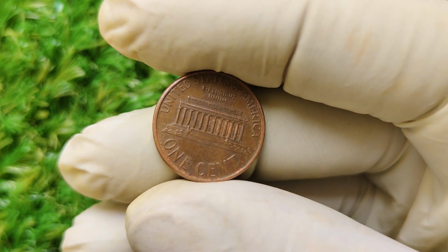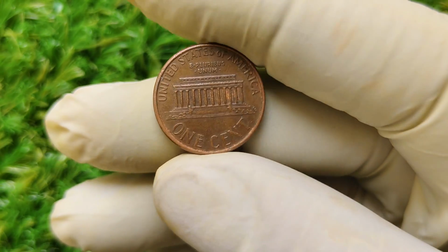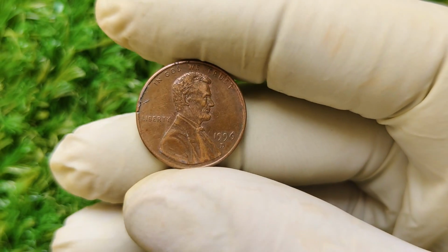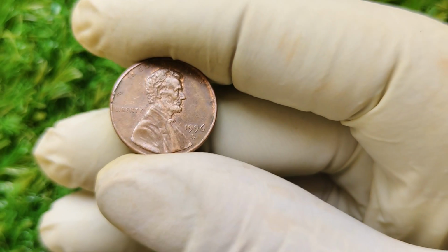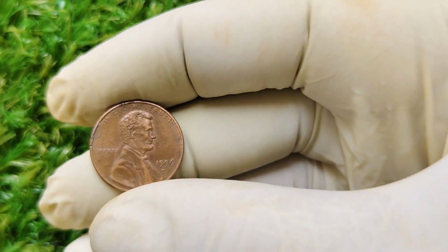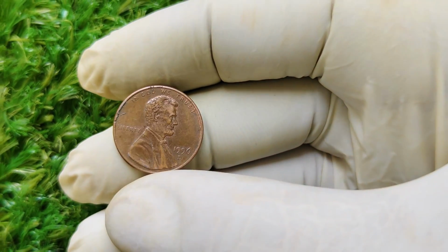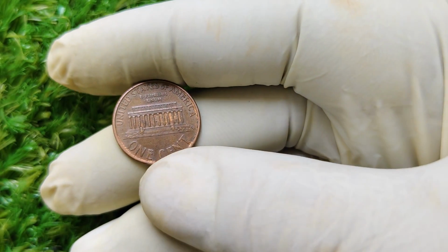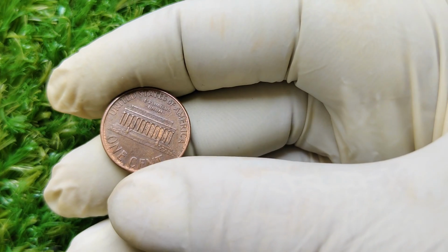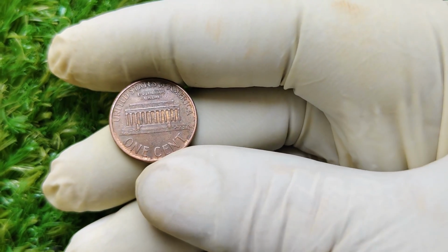Let's begin with the background and history of this coin. The 1996 Lincoln penny is part of the Lincoln Memorial Cent series, which ran from 1959 to 2008. Designed by Victor David Brenner for the obverse and Frank Gasparo for the reverse, this coin features the iconic image of Abraham Lincoln on the front and the Lincoln Memorial on the back.